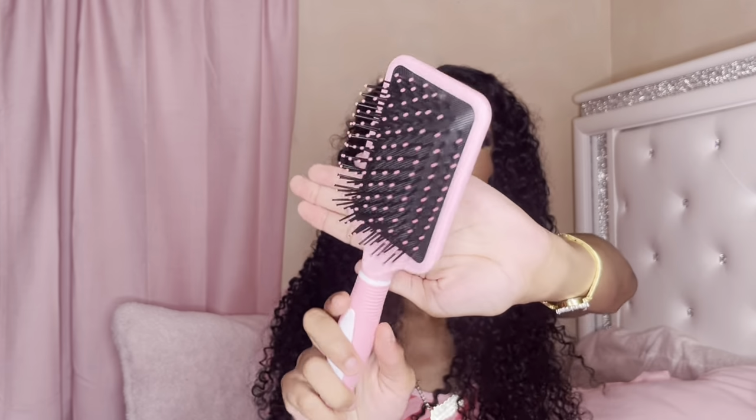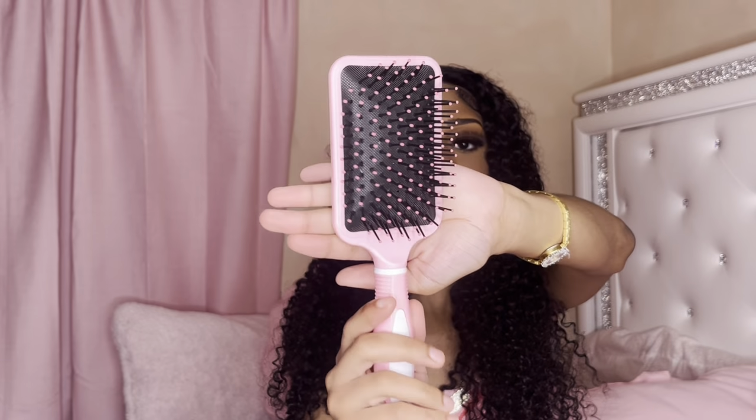The next thing I got is a big brush. Like, an actual brush. Not no play brush. This is a pink paddle brush. Is that what it's called? A paddle brush? Child, I don't know.